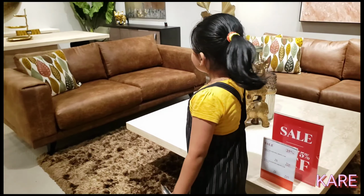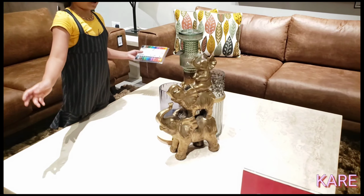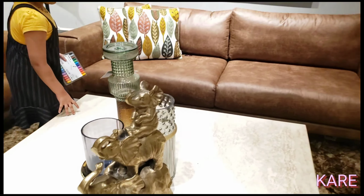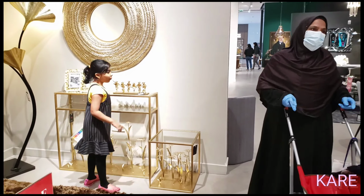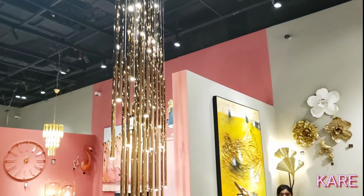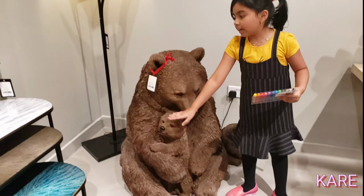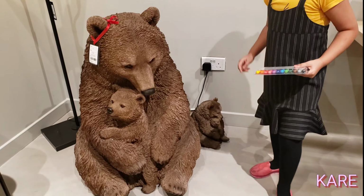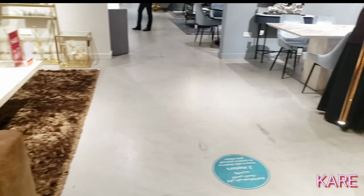Hey, look, this elephant is stacked by triple. It's top of top of top. Hey, look at the bear, and in the corner there's another bear. So my favorite color is gold, and everything here is gold. I want to buy everything.